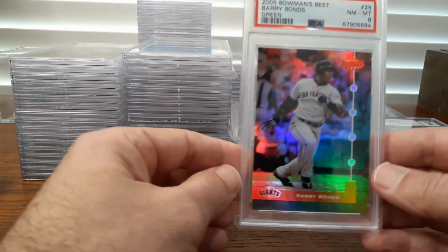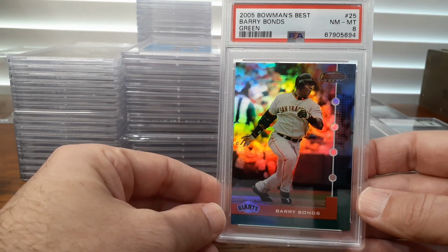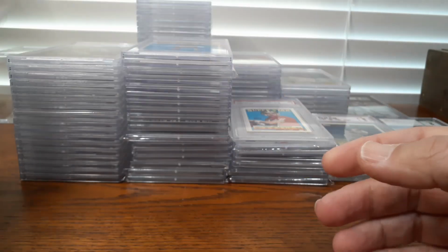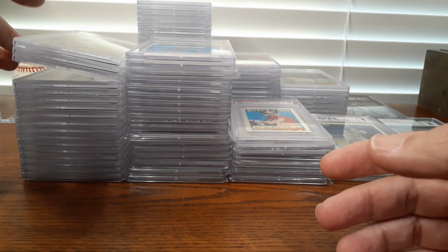Paid $7 for this Bonds Bowman's Best Green, and it's numbered to 899. So the green Bowman's Best. And then a guy that I do continue to focus on is Derek Jeter.